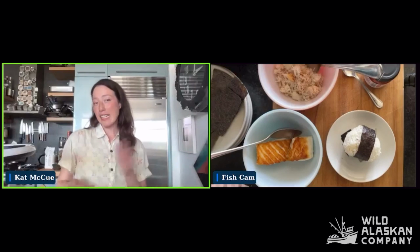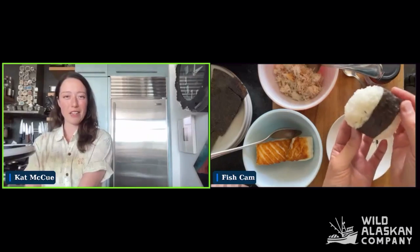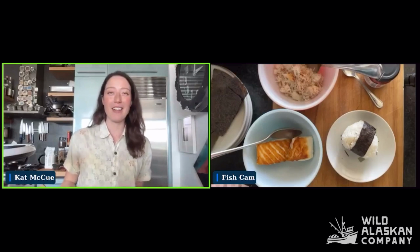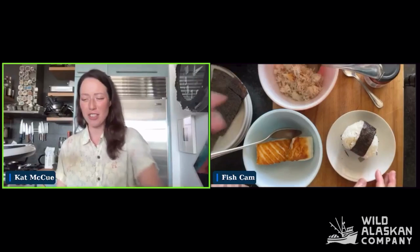We're going to make a very easy snack. It is onigiri. So these are Japanese style rice balls filled with whatever you like. Seeing that most of us here are fans of wild caught Alaskan fish, we're going to fill these with some Alaskan fish and actually even some crab.